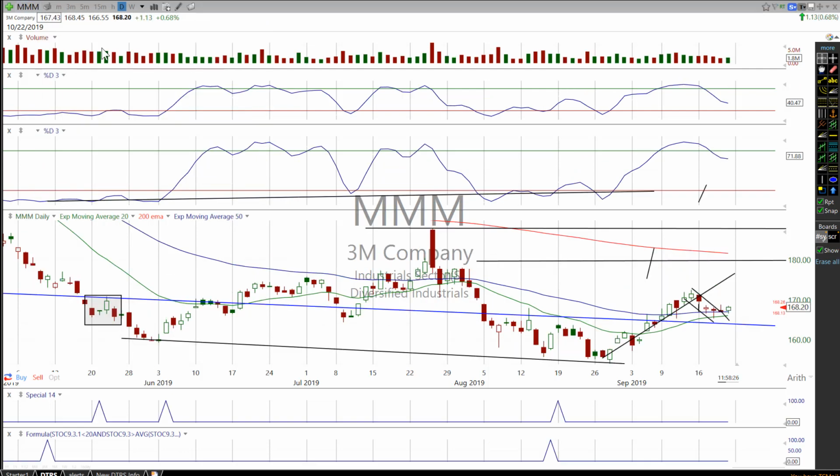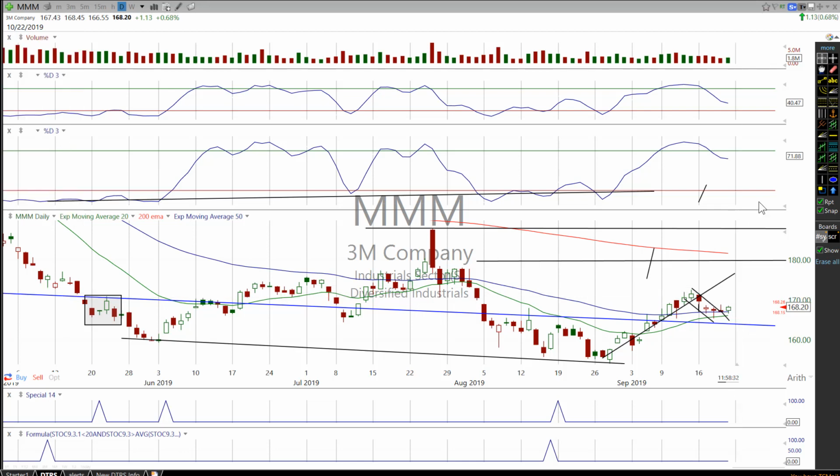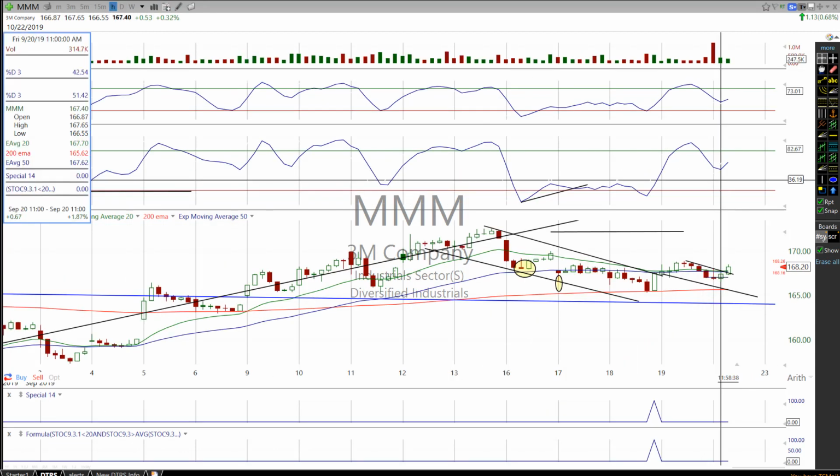On the 3M here, feeling like we have a good shot of getting out of this flag. This is going to turn back up. The 60-minute time frame was also that crossover. Remember I said that crossover, so we have to pay attention to when we want to be in it.